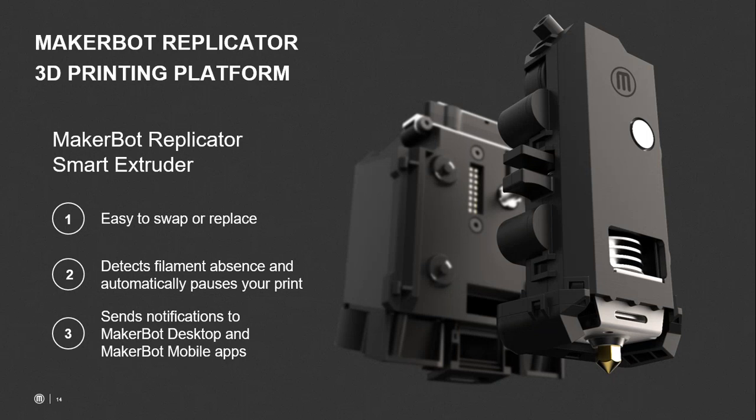It's an easy to use extruder or printhead because it automatically snaps in place into the printer, and you don't have to configure anything anymore if you're gonna replace it. So if you're gonna replace it, just detach it from the printer, then snap on the new smart extruder, and that's it. You could continue with your printing using the MakerBot 3D printers.